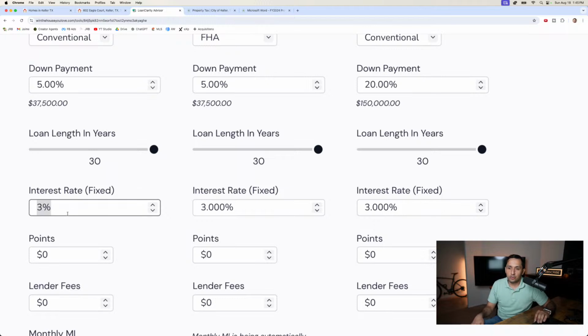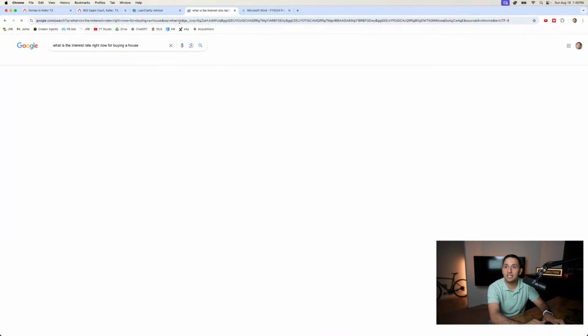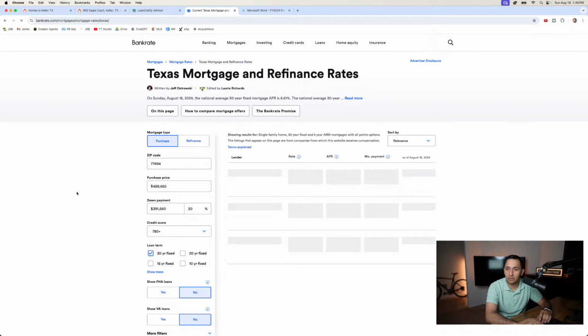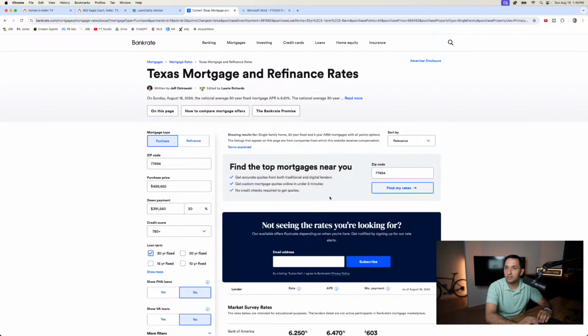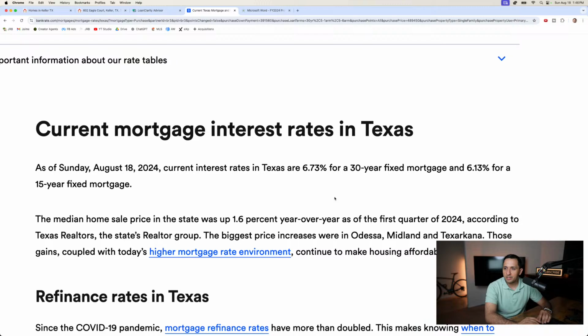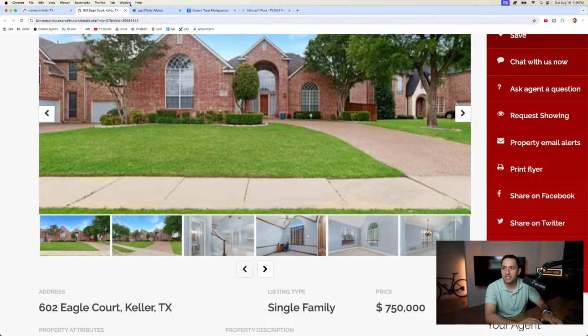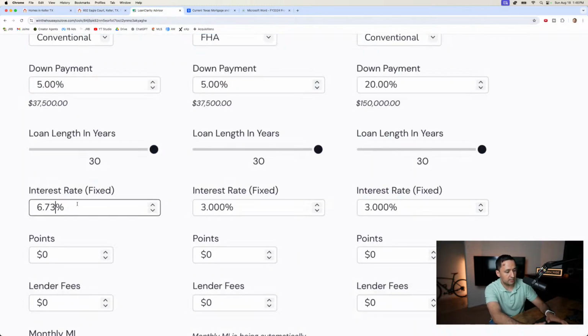All right, so let's go into the interest rate. What interest rate do we have? Right now we're doing a fixed rate. That's what we're assuming is happening. So what we're going to do is go look up the interest rate for buying a house, and we're going to go to Bankrate. So this is me just going directly to Google and finding out what's going on. And at the time of this recording, the interest rate is 6.73%. Now this changes hourly. I went live about an hour and a half ago, and this was 6.4. So when you're watching this a week from now, a year from now, that's why it's important that you come in here and get as updated information as possible, because it's going to be changing. So we're going to say this is 6.73 for all three.